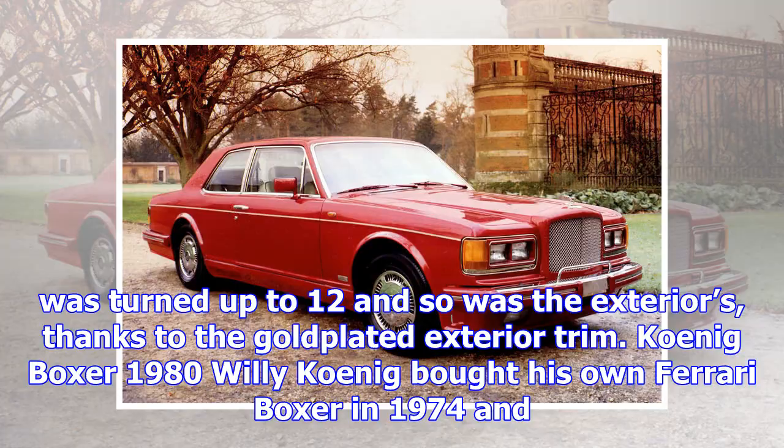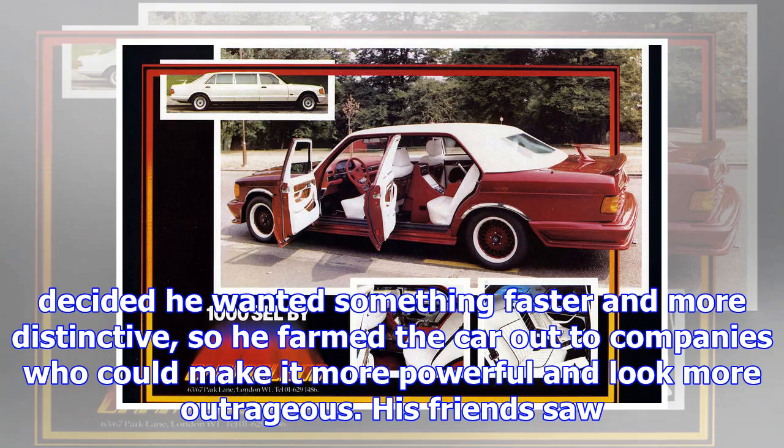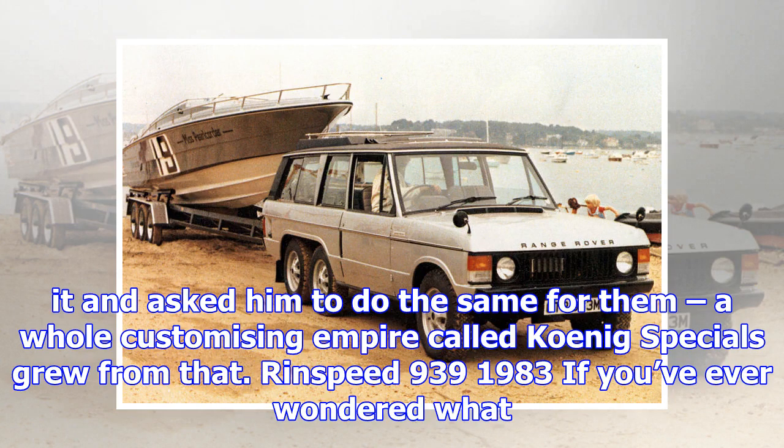Koenig Boxer, 1980. Willy Koenig bought his own Ferrari Boxer in 1974 and decided he wanted something faster and more distinctive, so he farmed the car out to companies who could make it more powerful and look more outrageous. His friends saw it and asked him to do the same for them. A whole customizing empire called Koenig Specials grew from that.